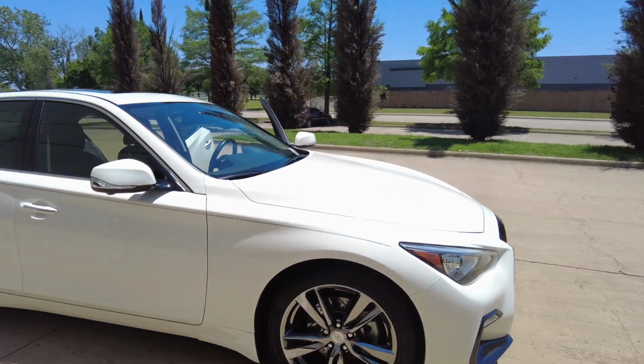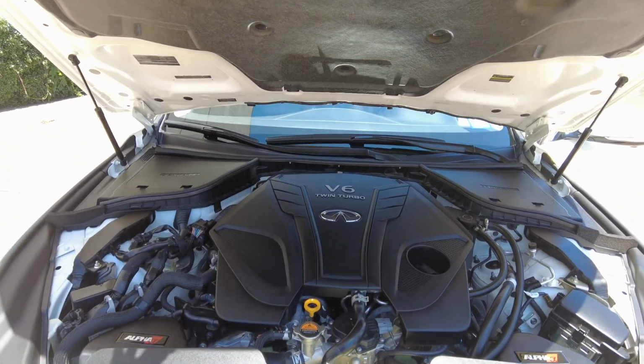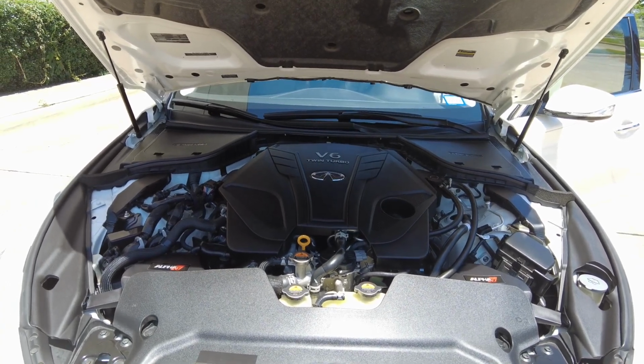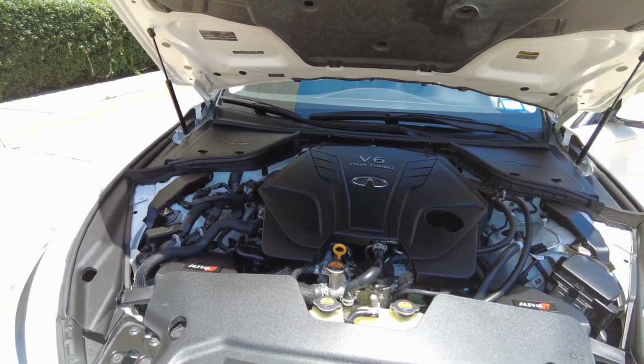Let's open the hood. All right, the downside of taking it to the dealership and selling it at the dealership is they prefer it without any of the modifications on it, and they'll take those off and maybe trash them or give them to an employee. I hate to see that happen. It's got AMS air boxes and the air filter.